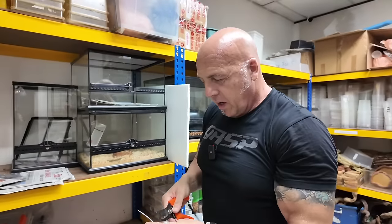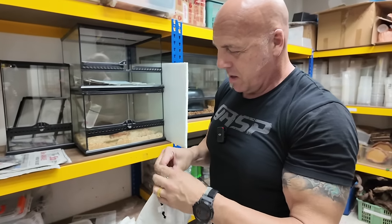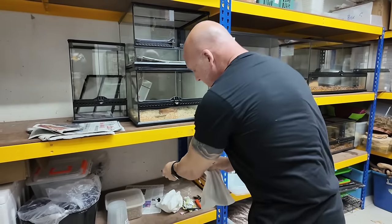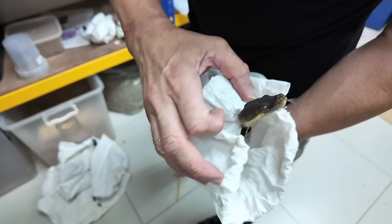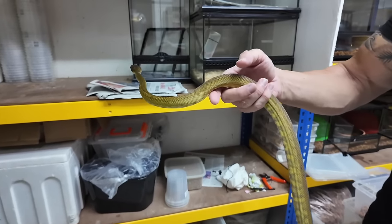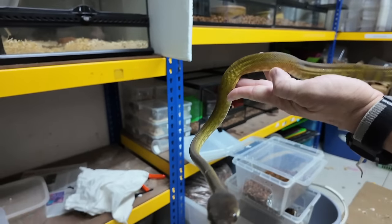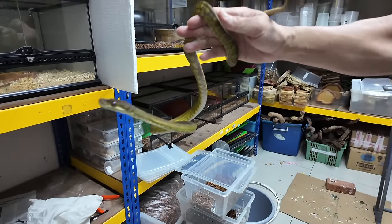Very interesting. Okay, last of the scrubs. Let's see what we have here. Okay, this is Clastolepis. Cool, almost patternless. Xanthic patternless. Almost, but definitely xanthic. All right, nice.